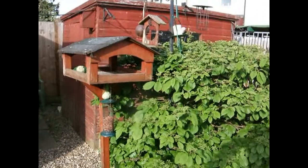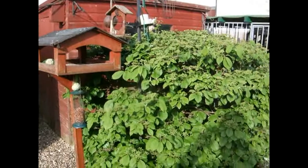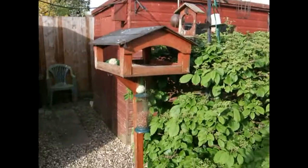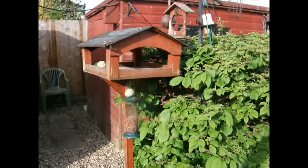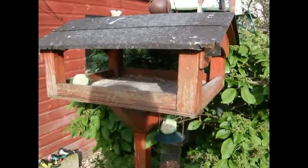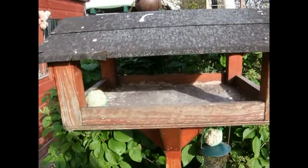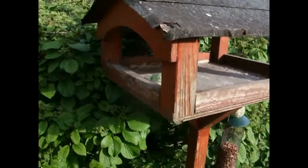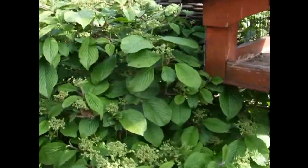Yeah, I call this the old petticoat bush. It's been here ever since we moved in, and I like the old bird stand there to feed the birds. I've got to top them up now, but bear with me. This bush has been here ever since we moved here.